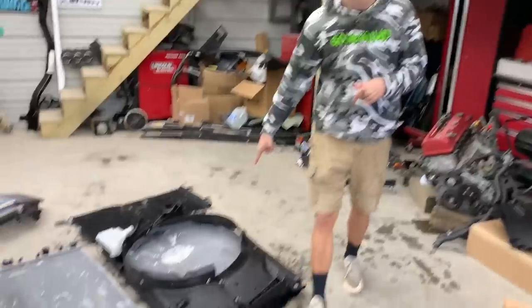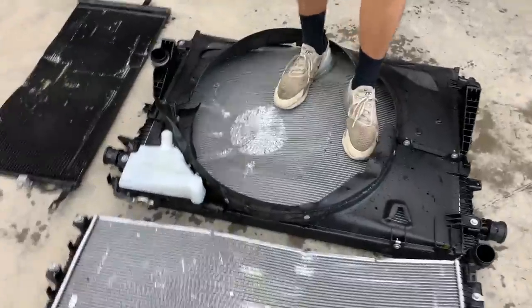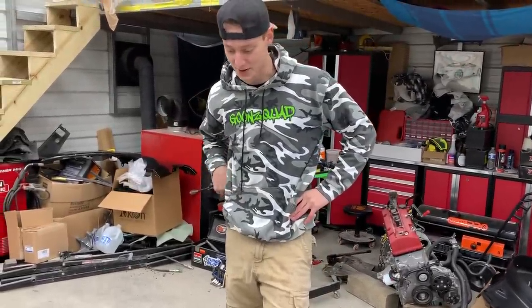But check out how strong these are. I mean, look at this. Dude, they're not going to bend. I'm surprised that one bent right there in the impact, dude. That's crazy. That's going to be some good scrapping right there.